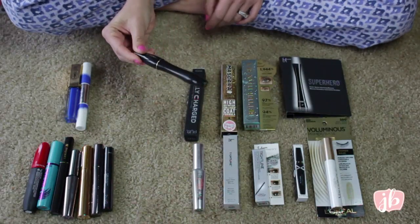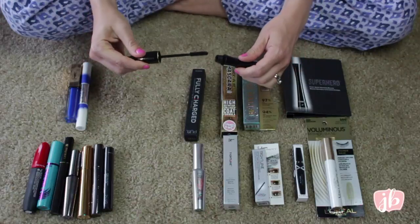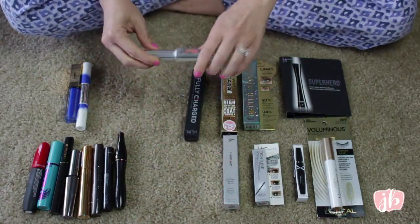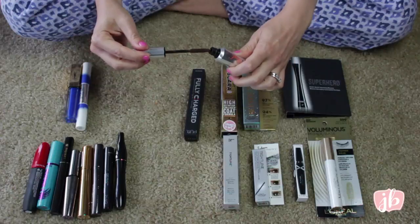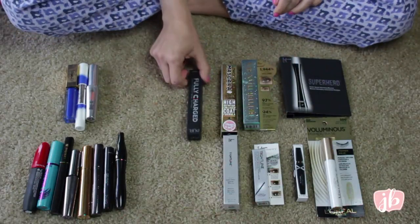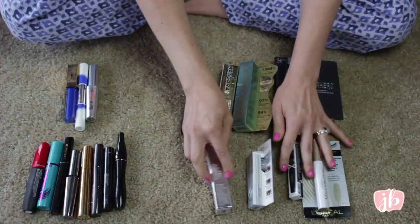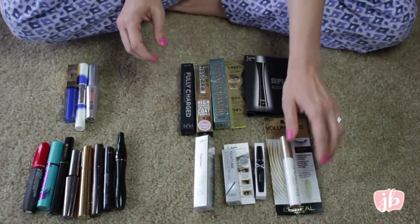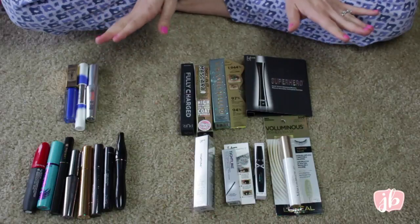This is one of my favorites, the Lancome Hypnose Mascara, but it's just a little bit old, so I'm going to pass it on. This is the Benefit They're Real Tinted Primer. This I actually like. I think it's pretty good, so I'm going to keep that. Now, all the rest of these are brand new, so I'm only going to keep the things I know I have a desire to try. The rest I'm going to pass on so I don't open them.